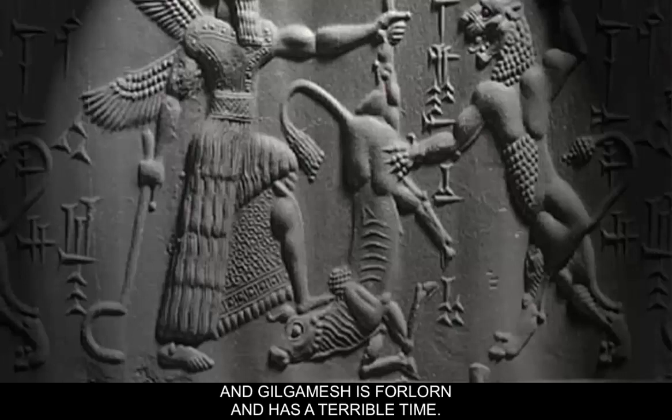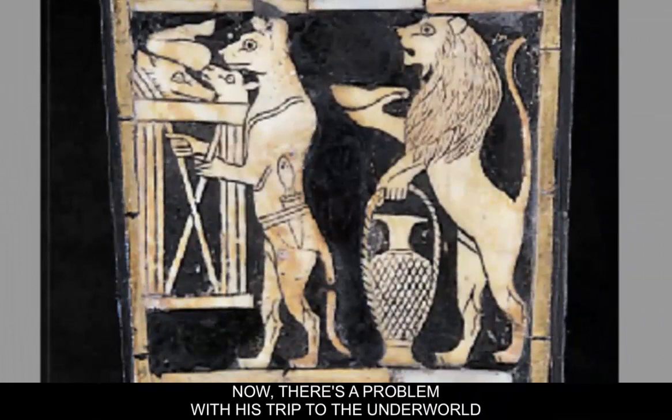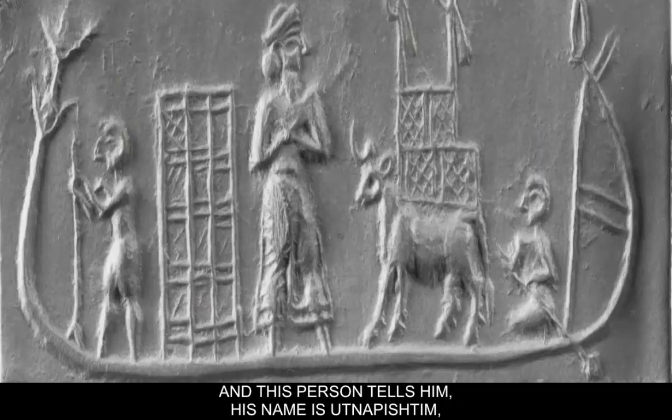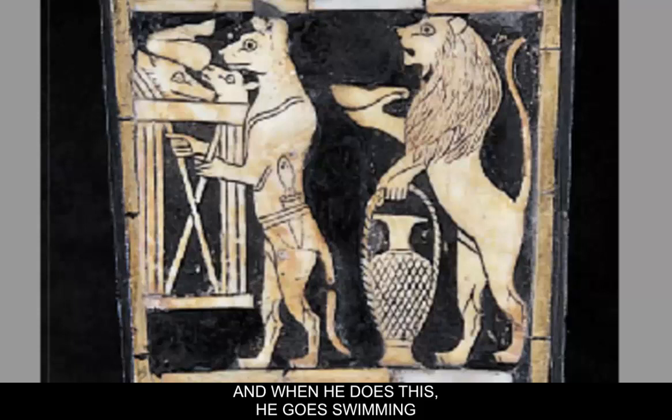time. And so Gilgamesh actually makes a journey to the underworld to try to fix his friend Enkidu and bring him back to life. Now, there's a problem with his trip to the underworld, and there's a little digression in the story, and there's a little Noah's Ark story in there as well when he meets with the person who has eternal life, and this person, his name is Utnapishtim, tells him to go and find a magical flower, a magical plant. And when he does this, he goes swimming and a fox steals the plant.